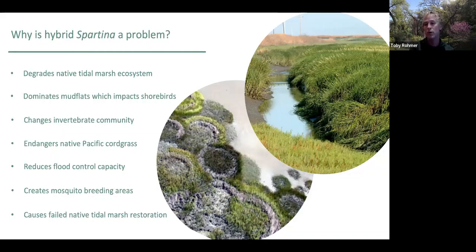Invertebrates have been shown to drastically reduce in both abundance and diversity when the hybrid comes in and takes over a mudflat. It also, as I mentioned earlier, with the potential for pollen swamping, can completely outcompete Pacific cordgrass, which potentially endangers Pacific cordgrass as a species, because it will physically outcompete it, but then it'll also outcompete it reproductively.